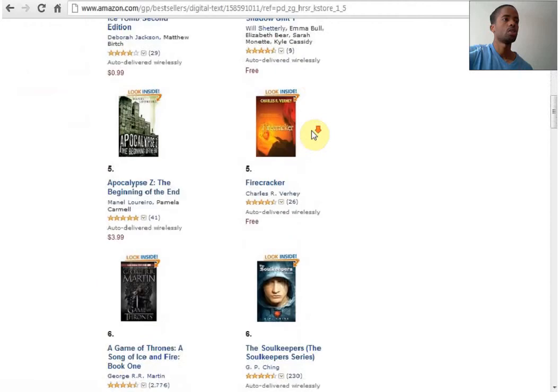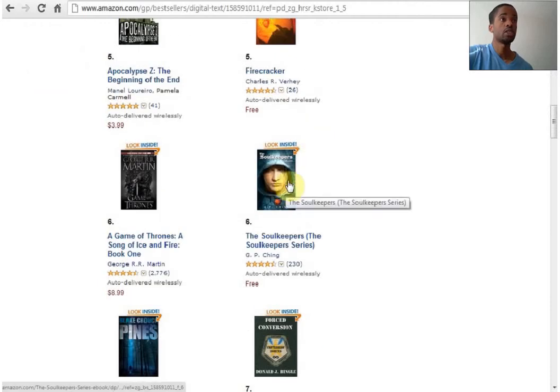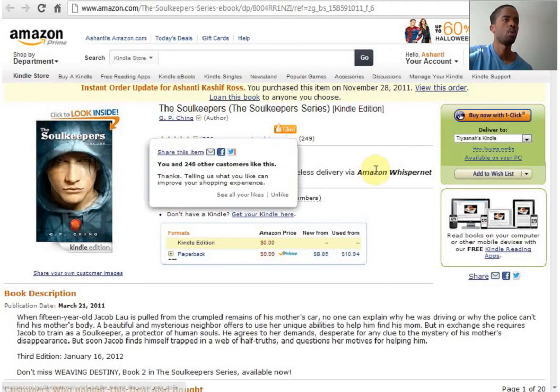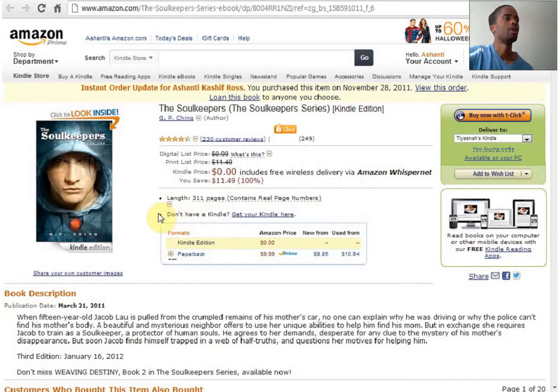So just, oh, here's a stock image. I know this is a stock image. I've actually written about it and she's commented on it. GP Ching is a great writer. I love this book. I really liked it. I never liked her page. Boom, liked now. So you can see this is actually a stock image and it has been used before.